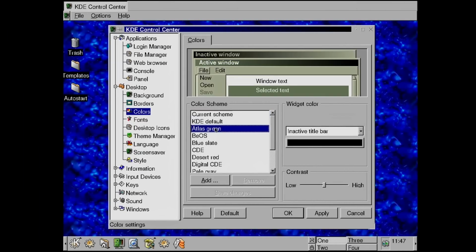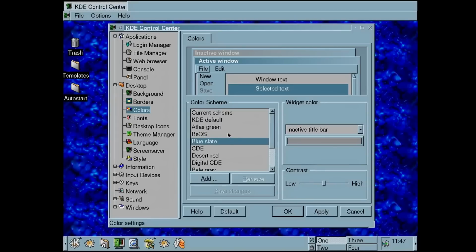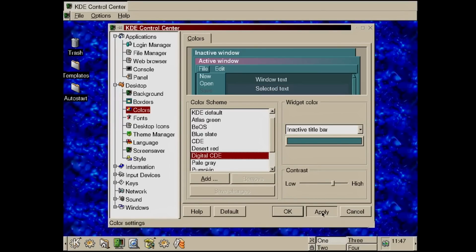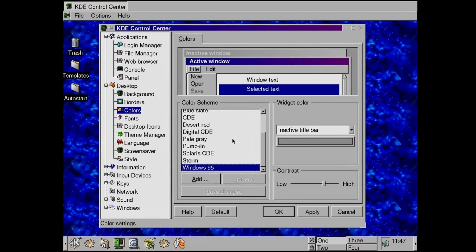You could actually change the color scheme of the desktop, much like what Windows offered, I think in Windows 98. Don't remember if 95 had that, but you had a bunch of pre-established color styles, basically, that mimicked some stuff that you might have used in the day, or just looked weirdly different if you preferred, including a Windows 95 style look if you really wanted to emulate that.